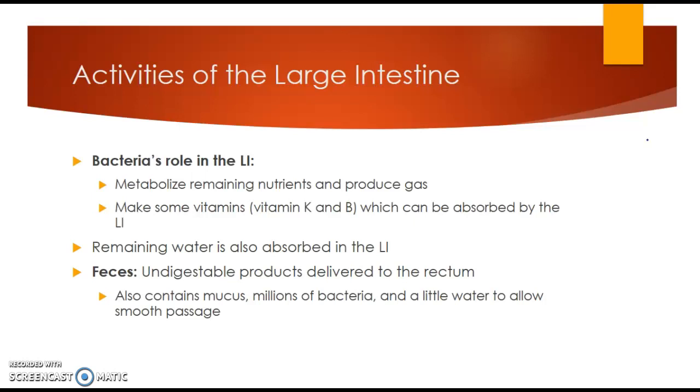So bacteria is really important for producing gas and metabolizing nutrients, but to us, we're just letting bacteria live in there and do that. So what does bacteria do for us? They actually help make vitamins. They help us make vitamins K and B, and we absorb those vitamins in the large intestine.